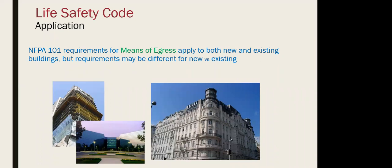For the existing, they are relaxing the requirement. The most stringent is coming for new construction. For the civil defense questioning, normally they are asking for the new construction, not for the existing building, unless they are clearly indicating for the existing building what is the requirement.